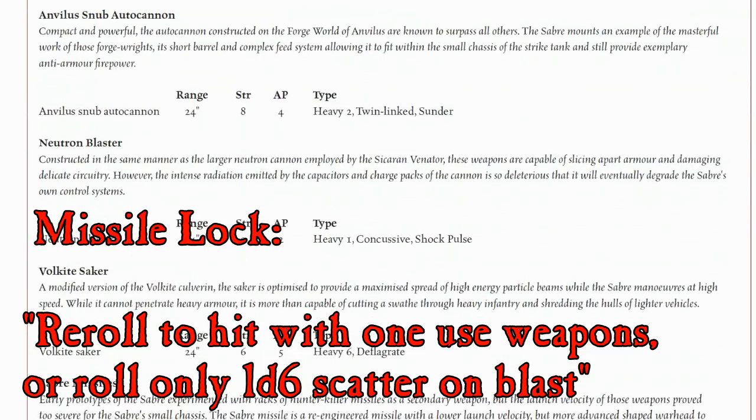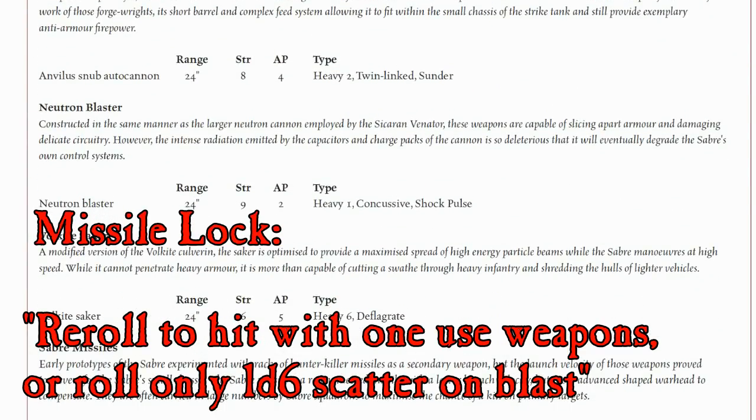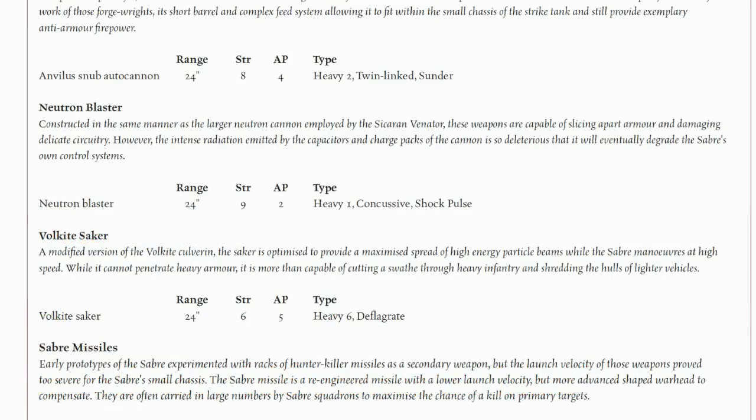So the Snub Autocannon is range 24 inches, Strength 8, AP4, Heavy 2, Twin-linked, Sunder. So it's a Strength 8 Reaper with only 2/3 of the range, but it gains Sunder, so basically rerolling armor penetration. But it's only AP4. See, this is problematic. If it was AP3, this would be really good, because that's basically shooting krak missiles, and that can gun down Marines and stuff. If it was AP2, it would be god tier, because multiple shots on a cheap vehicle, you actually get a good chance at blowing up vehicles.